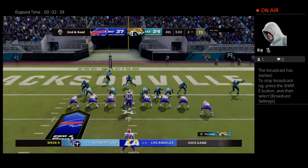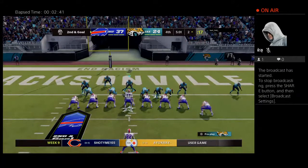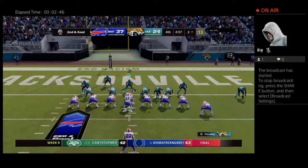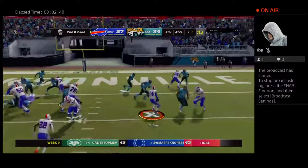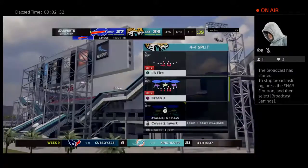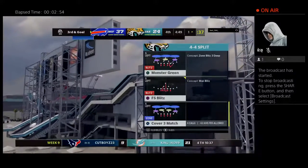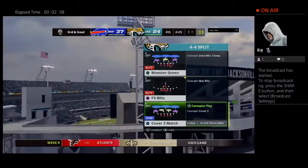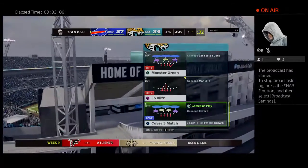From the 2 now, 2nd and goal. And they're going to go with the jet sweep. This is Diggs with it. Stops short. Down at the 1. Had the broken tackle, but couldn't get it all the way home. Call it a gain of a yard as they get a little bit closer here. It's 3rd and goal.